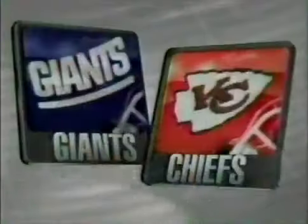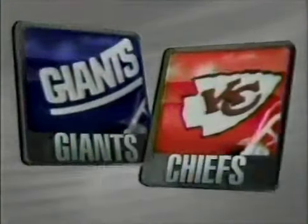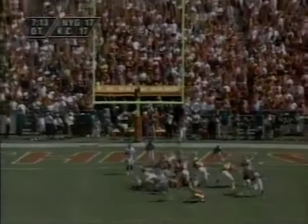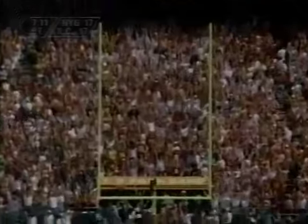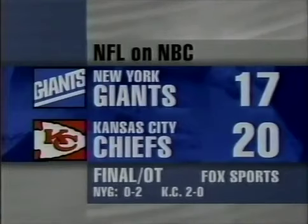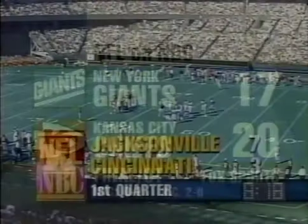Greg? All right, Don, at Arrowhead Stadium in Kansas City, Lynn Elliott in overtime from 23 yards out gives the Kansas City Chiefs a 20-17 win. The Giants blow a 17-3 lead in this game. The 2-0 Chiefs now face the 2-0 Raiders next week. Let's go back to Don and Beasley.